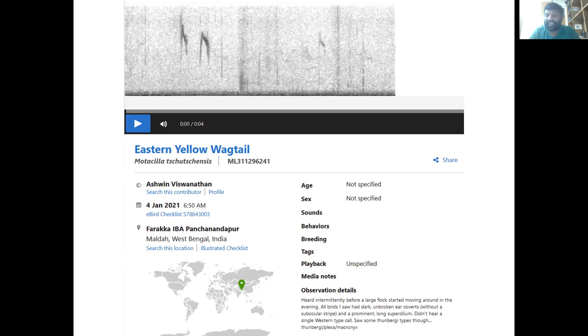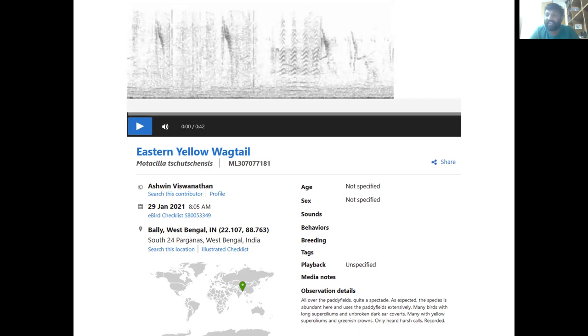So now again, there is that doubt about what these birds are, because all the calls you're hearing are eastern types, but you're seeing many birds that have what we have grown up calling Thunbergi. And this is in Sundarbans in West Bengal. Again, a number of gray-headed forms, all sounding like eastern, not a single western type call.